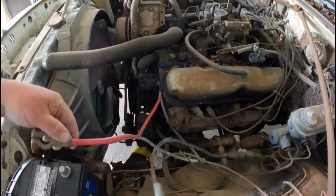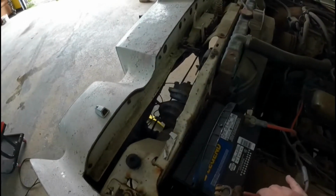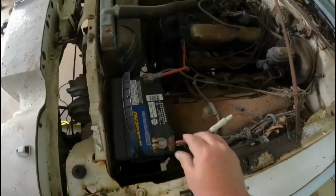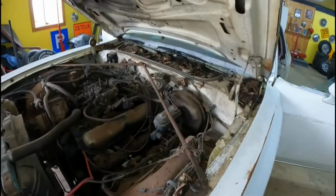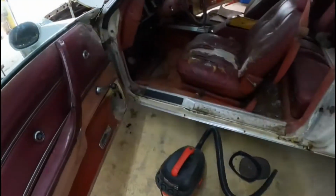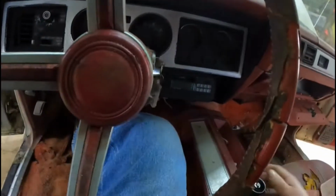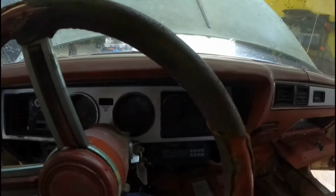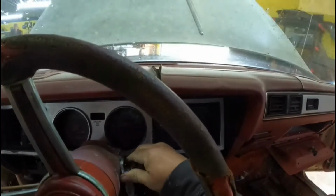So I'm gonna go ahead and attach the ground to the ground here and see if we get any negative reaction here. I don't see nothing. I'm gonna grab the key and see if she'll do anything. Oh, they got it looking good in here. If she'll even crank over at all, then we'll take the time to fool with it. Nothing.